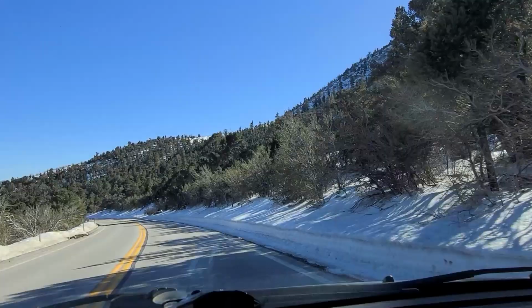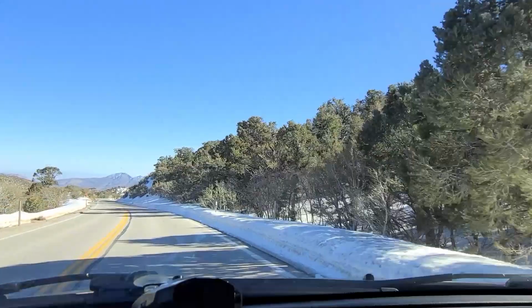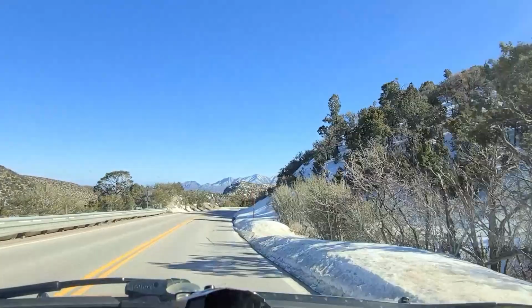Crossroad between the two roads that go, one up to Lee Canyon and one up to Kyle Canyon. Lee Canyon's where the ski resort is. Kyle Canyon is where the lodge is, and there's a restaurant up there, and this is the road that connects the two. So now we're going to the restaurant at the resort.